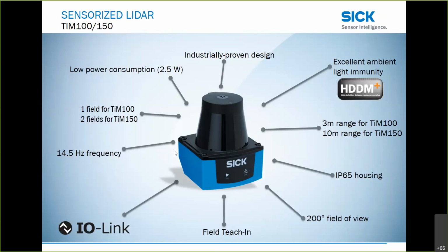In the TIM-100, you do get one field. So like we talked about on the last slide, the zone that you can create with the TIM-100, we limit that to just one field. And quite honestly, that's enough to solve many, many industrial applications. For those that need more fields, we do have the TIM-150 available. The TIM-150 supports up to 2 fields.